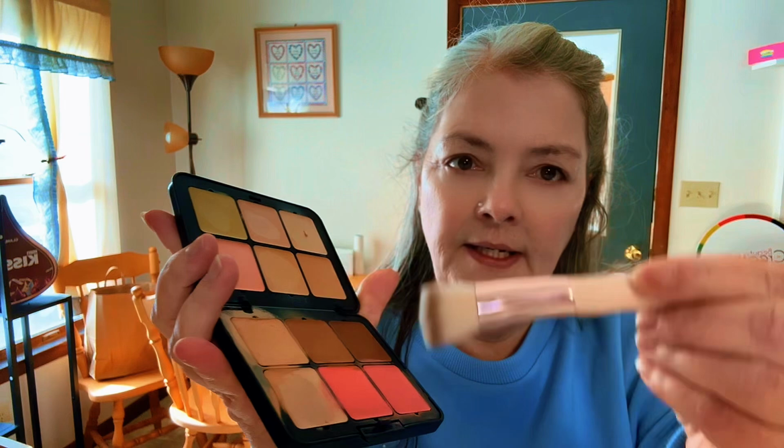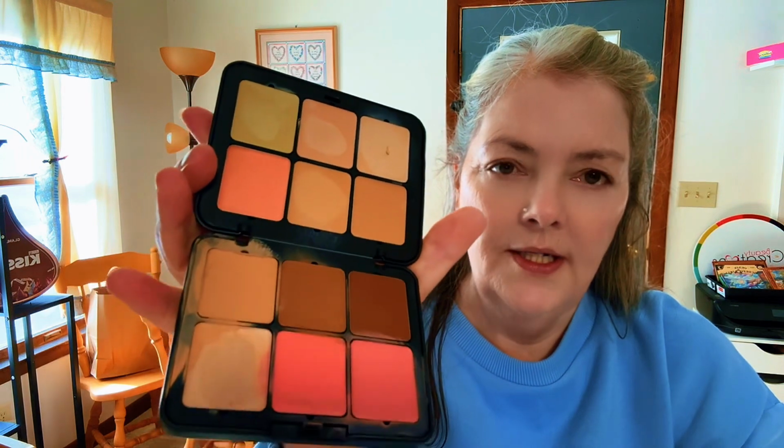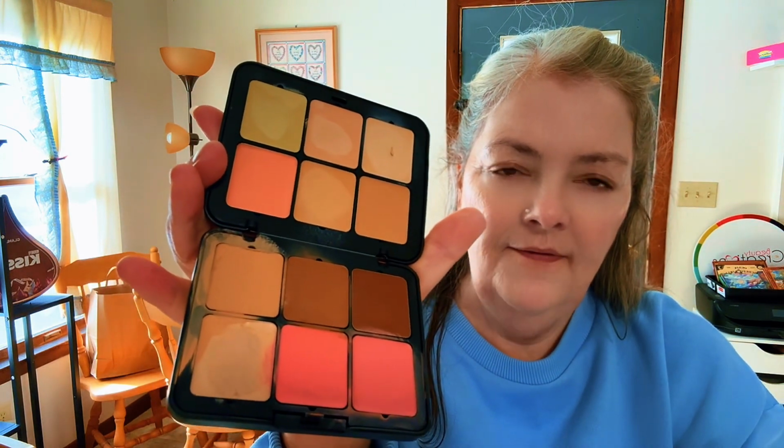Now, obviously, my Makeup Forever palette is well loved. So I'm gonna go with this little brush. It doesn't have a number or anything on it. It just says BS Mall. I'm just gonna dip in. I like that these are small enough that they're gonna fit into the pans of this Makeup Forever palette. This is such a mess because it is hard to get brushes to fit in there.